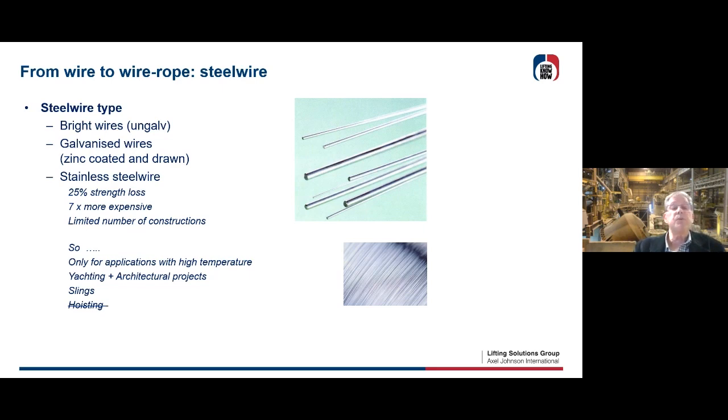You can start with bright wires, that means ungalvanized wires, or galvanized wires. In 80% nowadays we use zinc coated and drawn wires, or we can start with stainless steel wire. Now listen, we're not going to talk about stainless steel wire today because this is a different kind of rope. And we could organize a separate webinar for it, because stainless steel wires are going to have 25% less strength. It's going to be 7 times more expensive, and there are going to be a limited number of constructions.